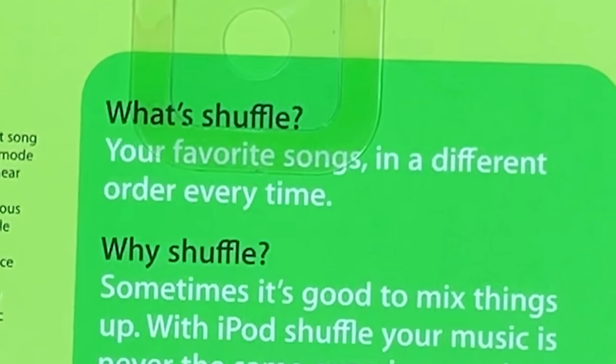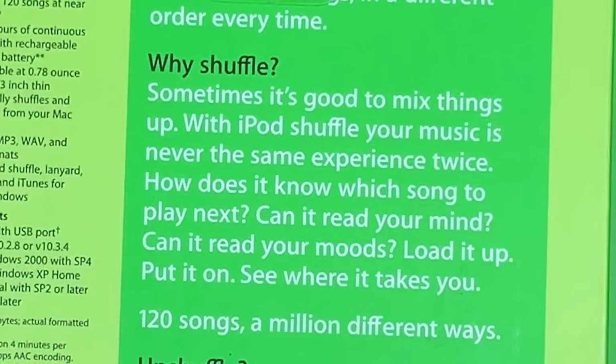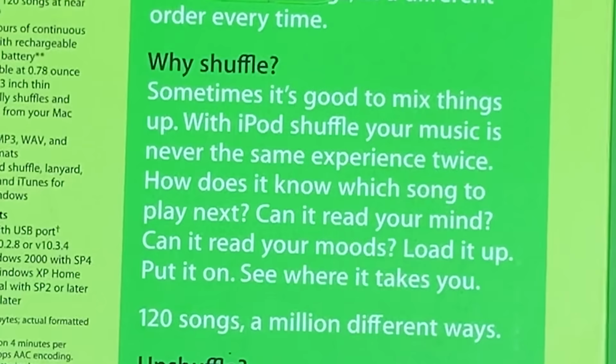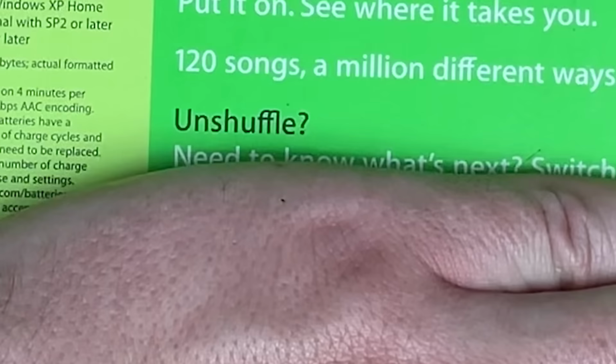What's shuffle? I mean, souffle. Your favorite songs in a different order every time. Why souffle? Sometimes it's good to mix things up. With iPod souffle, your music is never the same experience twice. It was very hard to read it like that. Unsouffle? No, that's wrong. You can't unsouffle something.